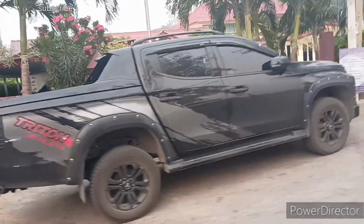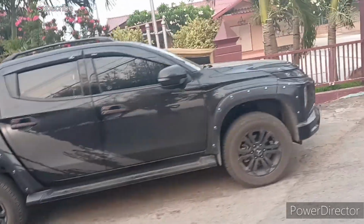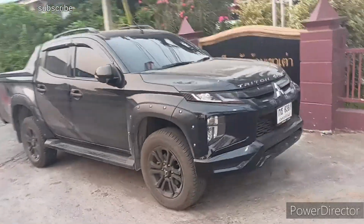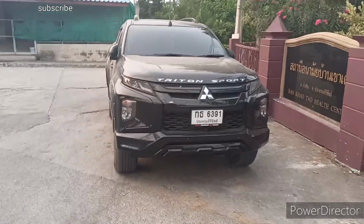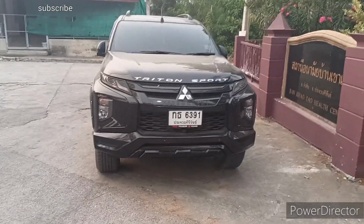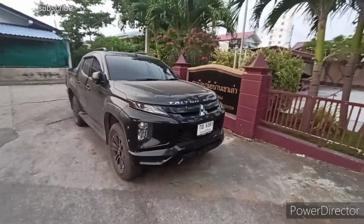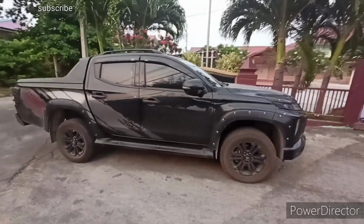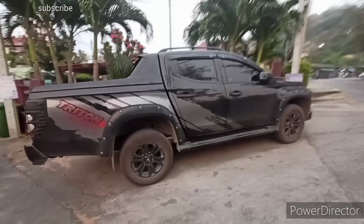The Triton also comes with advanced safety features such as forward collision mitigation, which uses sensors to detect an impending collision and automatically applies the brakes to prevent an accident. Additionally, Mitsubishi Motors' Reinforced Impact Safety Evolution (RISE) body structure provides maximum protection for passengers in the event of a collision.